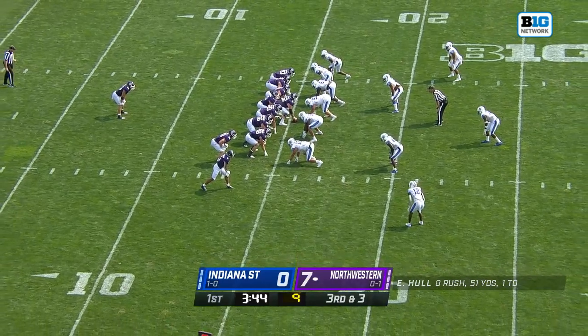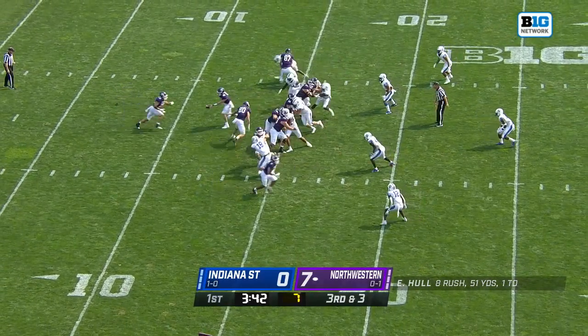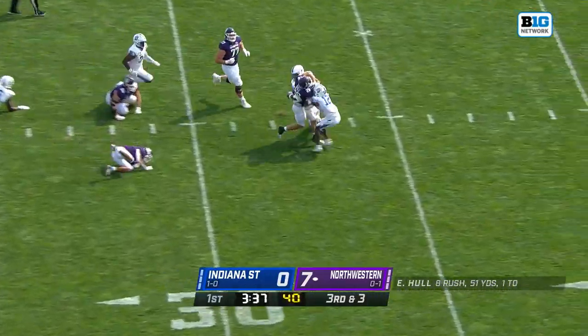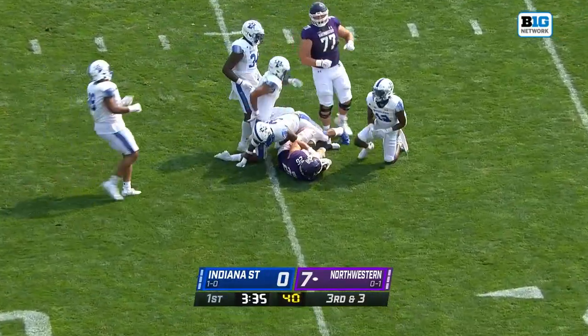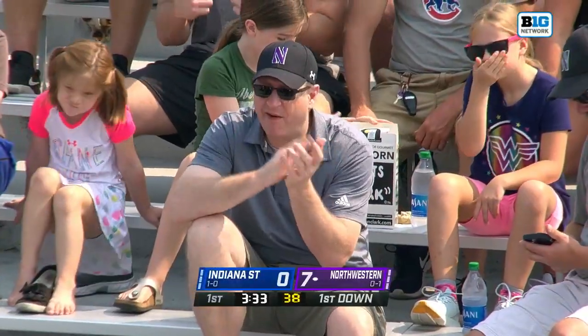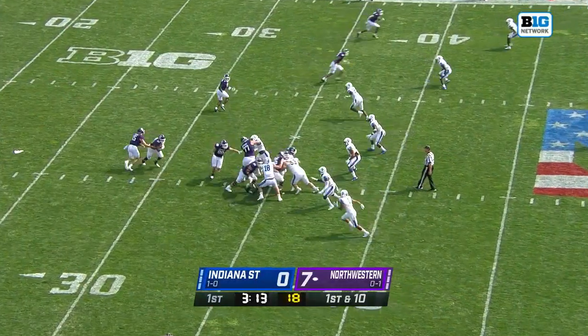Hunter Johnson under center. 3rd and short for Northwestern. Give it to Hull. It's a big run for Evan Hull. He is gang tackled at the 35. He needed 3, and he got a whole lot more than that. First drive of the game.